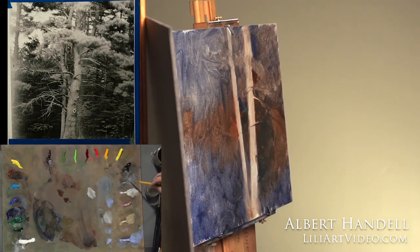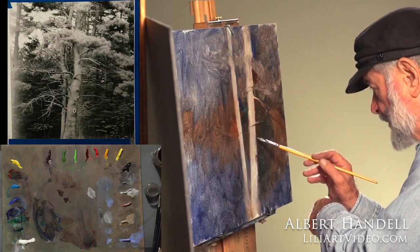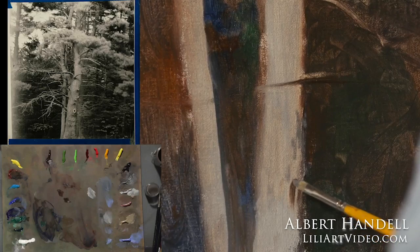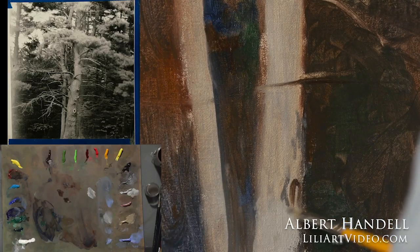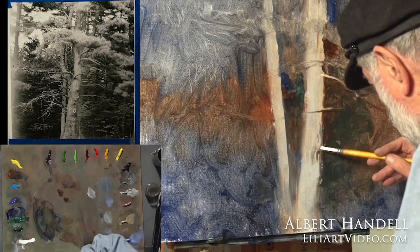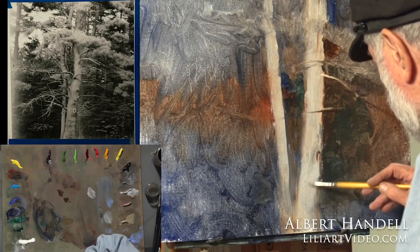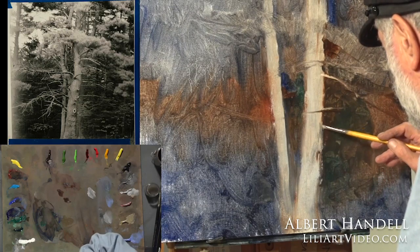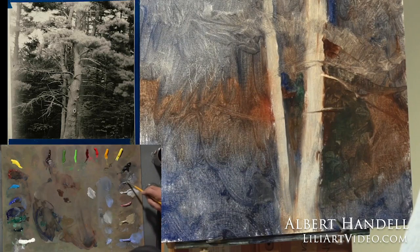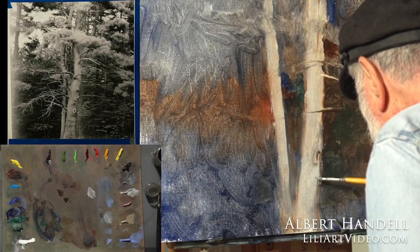And there's something called lost and found edges. In landscape, it's a crucial part of it. If every edge is delineated, you're not going to have any sense of space or air, or, in my opinion, light. Well, you won't. Lost and found edges are crucial for landscape painting. And the way you find them is squint your eyes. You squint your eyes, you'll see more. Trust me on that.